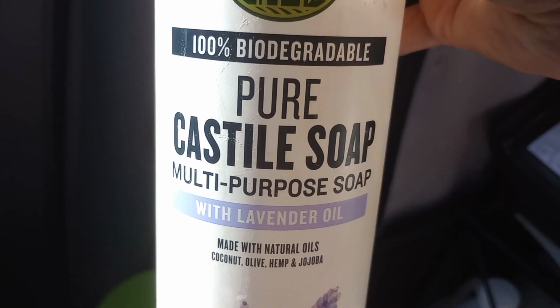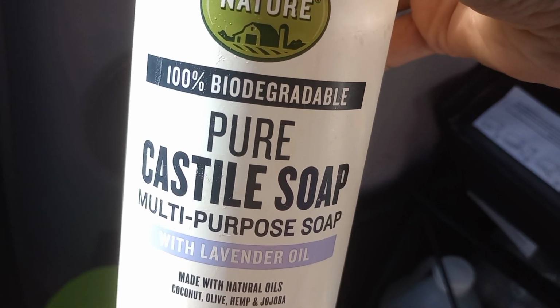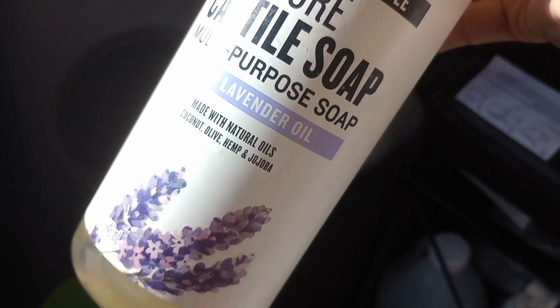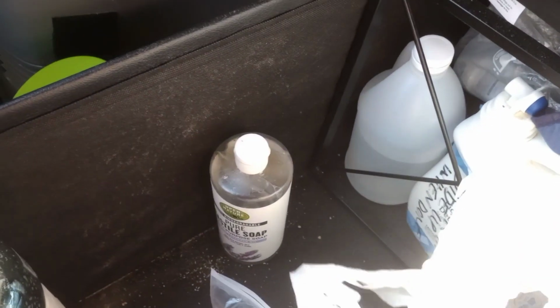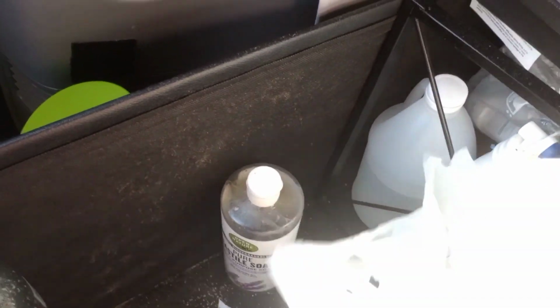Pure Castile soap, 100% biodegradable. I love the smell of the lavender oil on this. And yeah, just get it at the store. It's a huge bottle. It's a 32-ounce bottle, actually. And I literally only need to use 1 or 2 drops. Even maybe 1 drop, because it lathers up my hands really, really well. And 2 drops is almost like too much. So that thing will last forever. And if I need to do dishes with it, yeah, that as well.